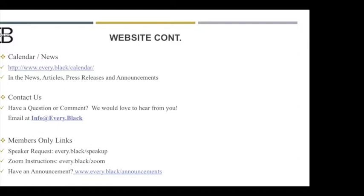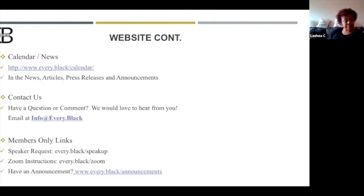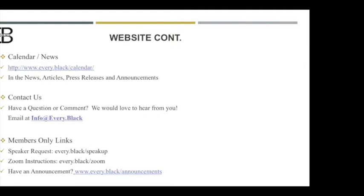We've got some other categories, which are calendar and news. There's the link for the calendars. And then there's a section in the news for articles, press releases, and announcements. We actually add things in there that are current so that we keep everybody informed on what's going on in the world, in the country. That's where you can find the information related to entrepreneurship.